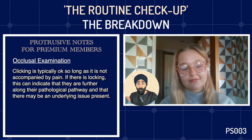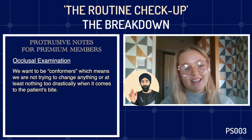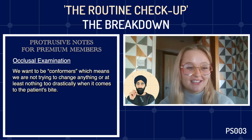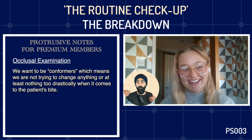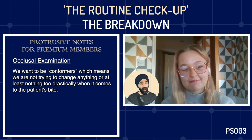And then when it actually comes to the teethy bits, can you be a good conformer? Do you know what I mean by conforming? Yeah, so you're not trying to change anything. You want to keep the bite as it is. Brilliant. So conforming is basically the patient's bite is working well for them. Like most patients, you say, can you bite your teeth together? Yes, they do that funny thing where they bring their jaw forward and brighten their incisors because they think, oh, a dentist probably wants me to do something funny. A lot of people think that we should bite like cartoons, right?